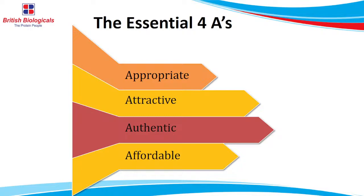What is your authenticity? What appeals to you? What is your particular style? That is something that will come across when you are presenting yourself or dressing yourself, right? So that becomes very important for any image to be attractive to you, right? And of course, affordable. When I say affordable, what does it mean?